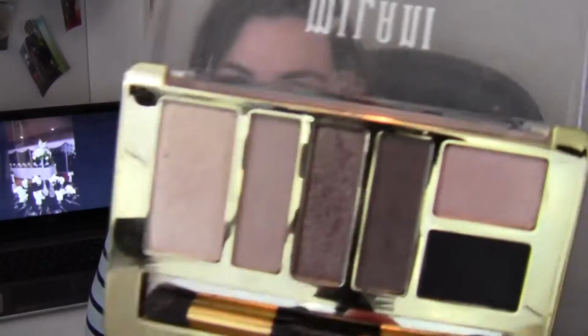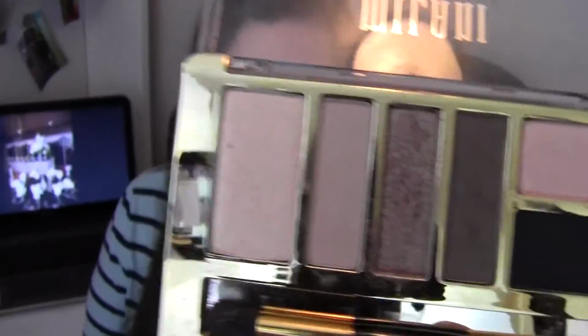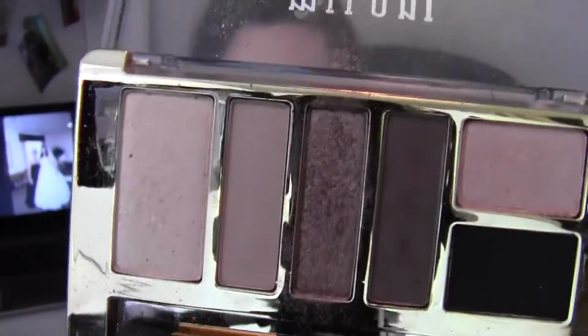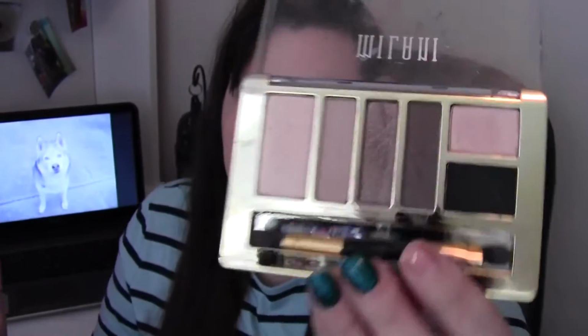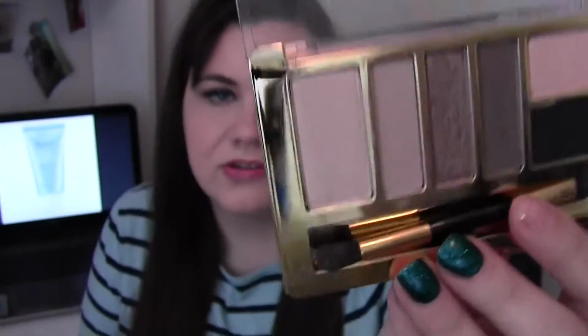I got mine at CVS, and this is what it looked like inside. And the reason I got this is because I thought, oh, what a nice little neutral palette. I have a Milani single eyeshadow that I think is really good. Maybe these ones will be really nice. And the colors just seem really nice, and I'll insert swatches so you can see what they look like swatched. And there's also on the back it says what they are.